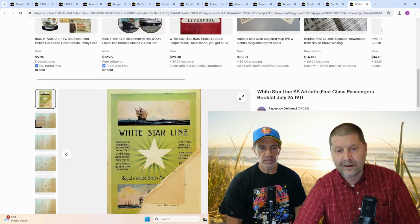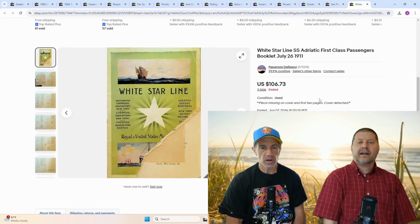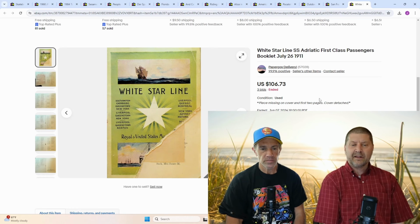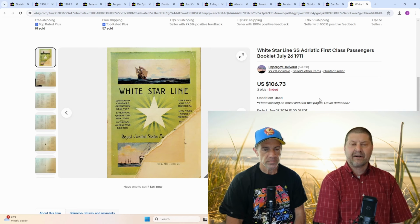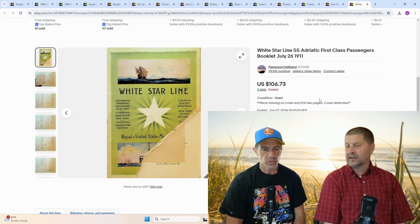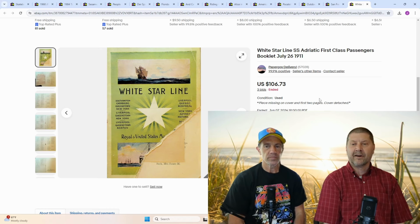Exactly. And finally, I showed this in a haul video as well. I picked it up at a flea market and paid probably roughly $1 for it. It is distressed. White Star Line SS Adriatic First Class Passengers Booklet, July 26, 1911. The White Star Line is very, very popular. Ended up going for $106.73 plus shipping, despite being in that condition. So you definitely do want to keep your eyes open for the White Star Line. They're always very, very popular items.